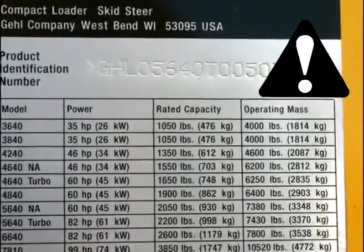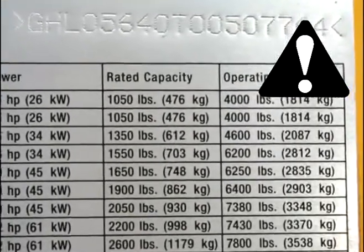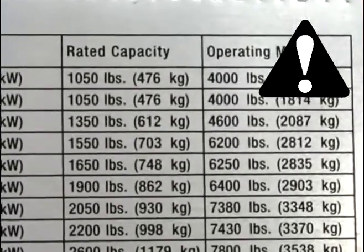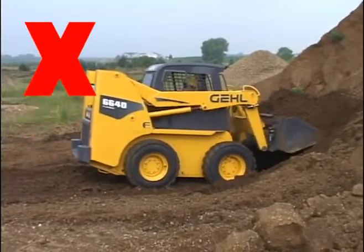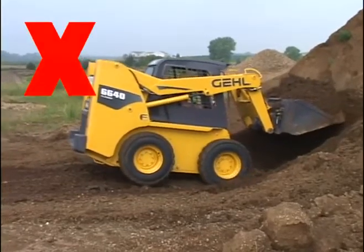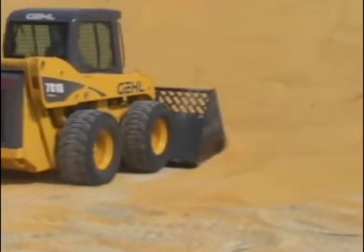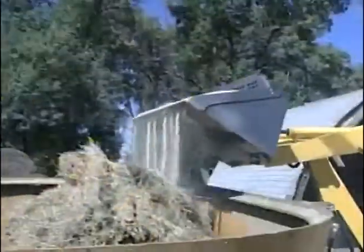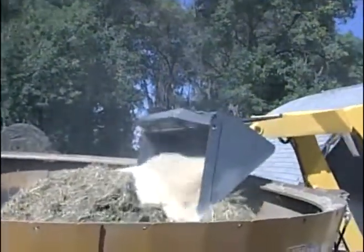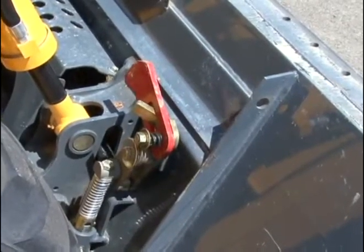Every skid steer loader has a rated operating capacity, which is listed on the machine or in the operator's manual. The rated capacity must not be exceeded. Overloading could cause the machine to tip forward and possibly result in injury or damage to the machine. Skid steer loaders can be equipped with different size buckets for use with different types and weights of materials. Be sure to use the correct type and size of attachment for the job. And always make sure the attachment is properly secured to the attachment bracket.